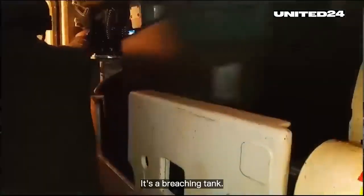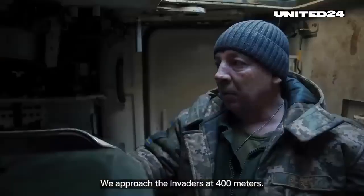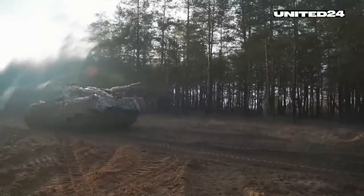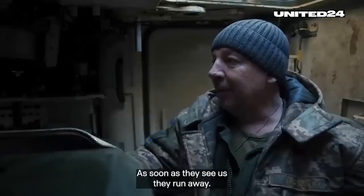It's a breaching tank. We approached the invaders at 400 meters. As soon as they see us, they run away.